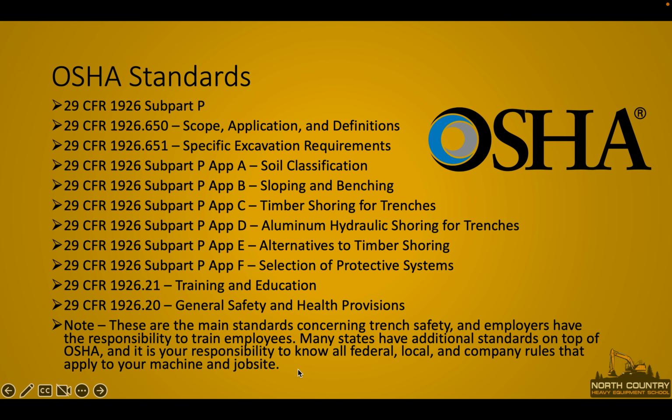Note, there are the main standards concerning trench safety, and employers have the responsibility to train employees. Many states have additional standards on top of OSHA, and it is your responsibility to know all federal, state, local, and company rules that apply to your machine and job site. So that's important to know that what we're going to cover today is the federal regulations, the federal OSHA regulations. Now, a lot of states adopt these regulations and also have additional regulations. So just so you know, depending on the state, you could see some additional information depending on those state rules and regulations.